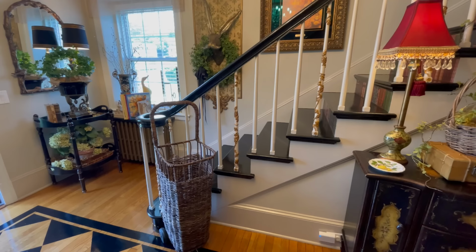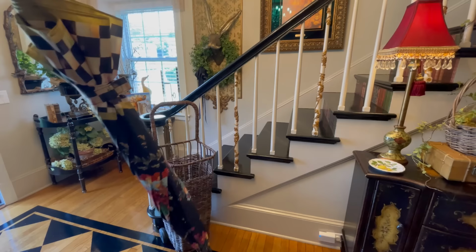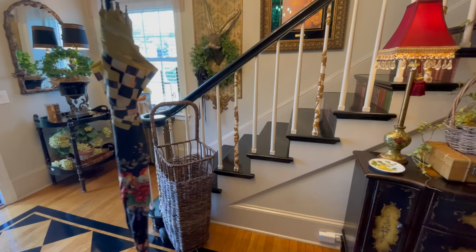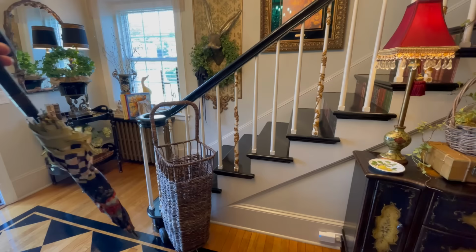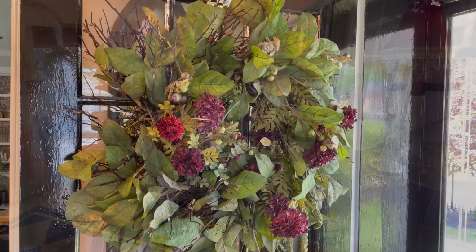And I want to make sure that this piece functions very well. And so I'm going to place in my Flower Market umbrella, actually Bumbershoot, from Mackenzie Childs. So when we have company coming in through the front door, it rains quite a bit here in Virginia, they can just place their Bumbershoots or umbrellas inside the basket.